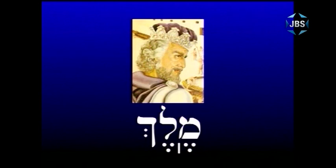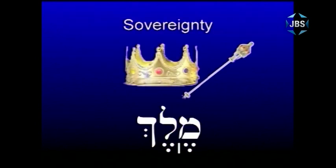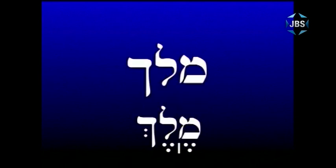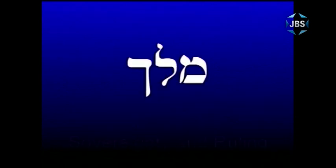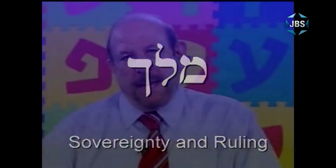And here's an even better symbol for the word melech. This is the symbol of sovereignty, ruling, the majesty of a ruler. And in some way, the word melech, which comes from the root mem lamed chaf, always has something to do with sovereignty and the idea of ruling, a ruler. And again, as we practice with you reading Hebrew, by which I mean pronouncing Hebrew and understanding Hebrew, I hope as we go along, this will become more and more second nature to you.